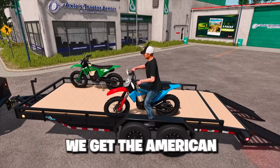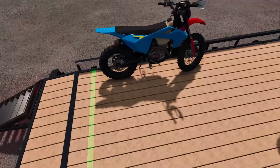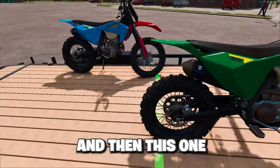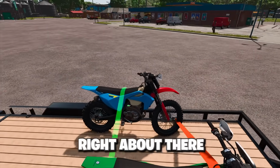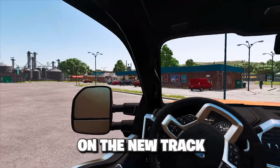There we go. We get the American-themed one. This is going to be a popular choice, and let's strap it down. Let's see. I think we'll run a strap across this way right there, and then this one, let's move forward a little bit right about there. All right, perfect. They're strapped down, guys. Let's head back to the shop and we'll officially start our build on the new track.